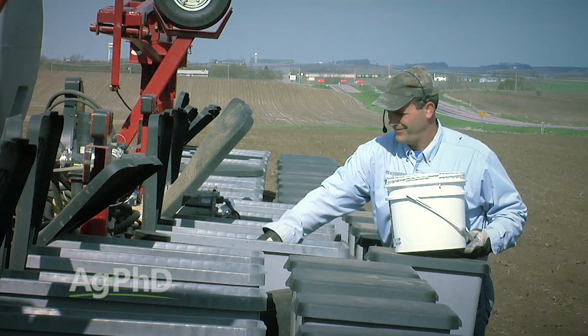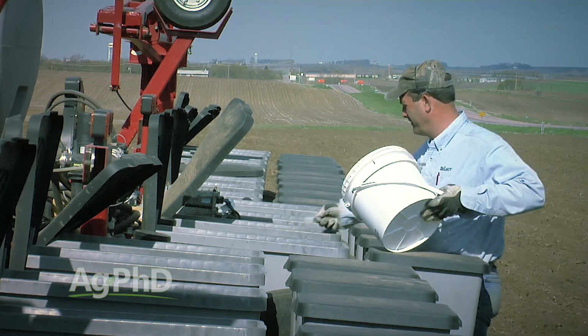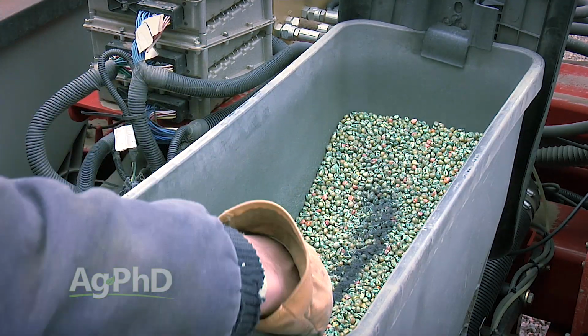The biological side, I guess, is the one I wanted to talk about, because that's something that not a lot of seed companies offer. We've used a product called Quick Roots. It's beneficial bacteria and fungi, but there are a lot of different biologicals you may want to experiment with on your farm as seed treatments.